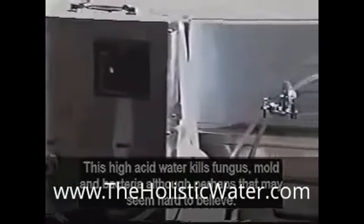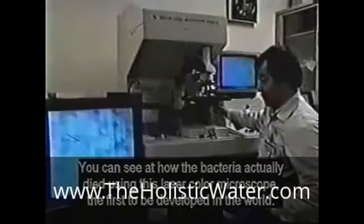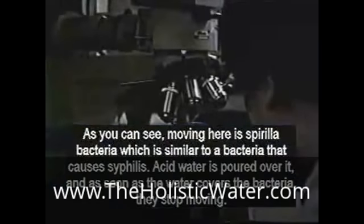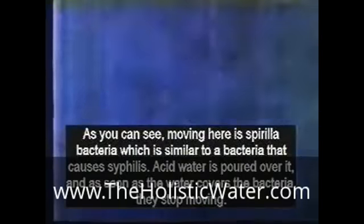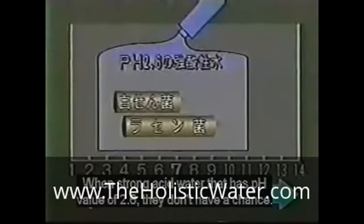This high acid water kills fungus, mold, and bacteria, though that may seem hard to believe. In this laser color microscope, you can see how the bacteria actually died. The bacteria you see moving here is spirilla, which is similar to the bacteria that causes syphilis. Acid water is poured over it, and it stops moving immediately. Bacteria such as spirilla and many others can only survive in an environment with a pH of between 3 and 4. With strong acid water that has a pH of 2.6, they don't stand a chance.